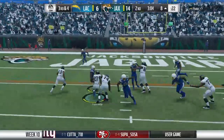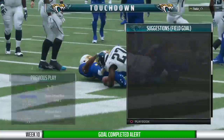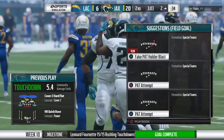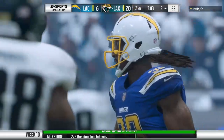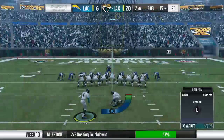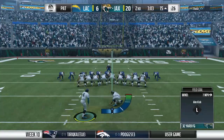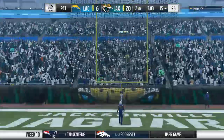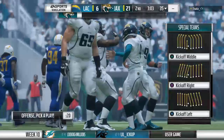They keep it on the ground. This time it's Fournette. And he will get this into the end zone for a Jaguar touchdown. A great play there. His 2nd TD of the game and 16th on the season. And the Jaguars add 6 to their lead. It's up and good, and that'll make the score 21-6.